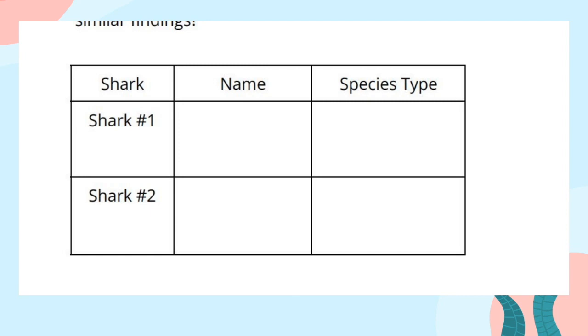So if you're looking for sharks in Canada, they're going to be on the east coast. So around Nova Scotia and Newfoundland is where you're going to find them in Canada. So you want to make sure that you're looking in the Atlantic Ocean for them.